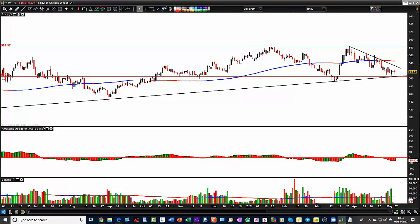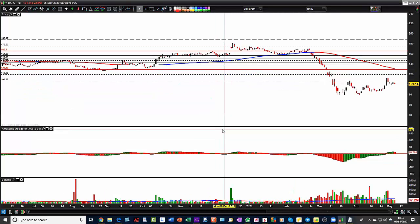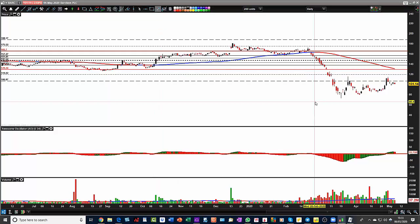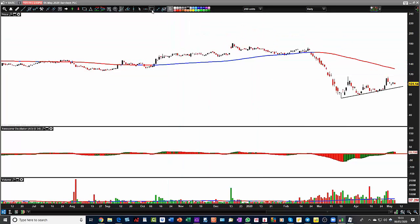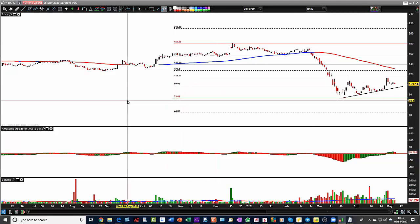Let's go back now. Let's switch to stocks. Let's look at some UK ones. We'll catch up with the ones we've been talking about recently anyway. Let's start with Barclays. Mr. Boris Johnson's supposed to be making announcements on lifting restrictions tomorrow, isn't he? Sunday, right, okay. So Barclays, good old 99, that will make sense.